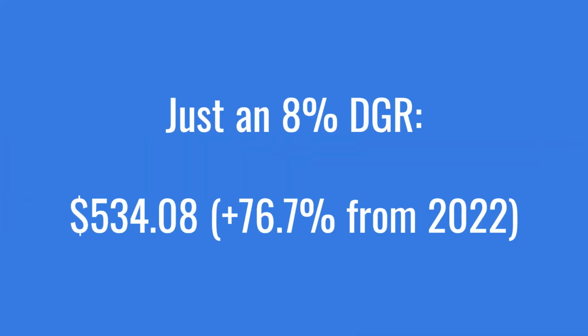But if you factor in a low ball estimate of 8% dividend growth rates from all of my companies, that would jump to $534.08, which is a 76.7% increase from my 2022 dividend income. These are just some of the wonders of dividend investing done right.